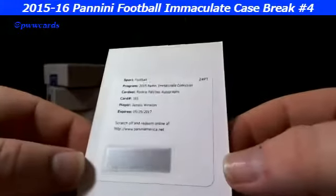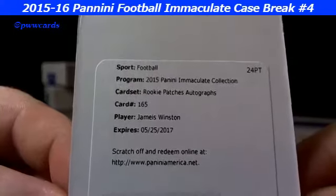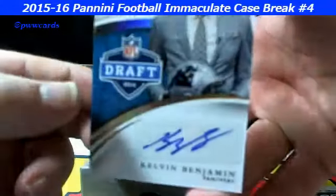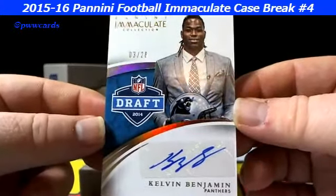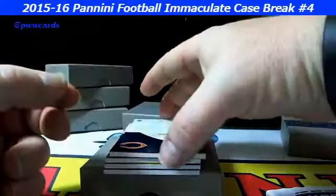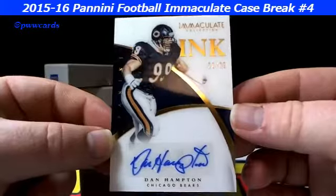First up, Redemption for the one and only Jameis Winston, rookie patch auto, RPA. There's your Jameis Winston. Kelvin Benjamin, draft for the Panthers, 3 of 28 on the Kelvin Benjamin. Nice looking card. All business. For the Chicago Bears, 26 of 99, Dan Hampton.